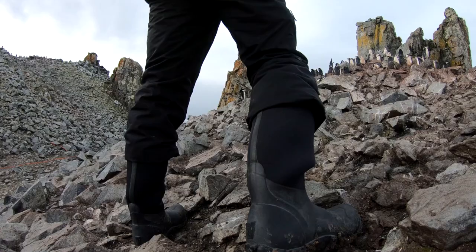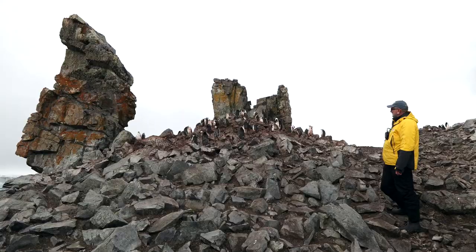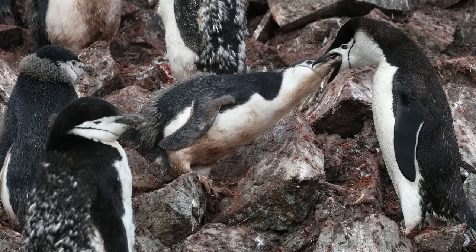They're just about 7 or 8 weeks old. They grow very, very quickly. They're almost the size of the adults. And there are a few adults that have been coming up from the water, very clean and full of krill in their bellies, to come up and feed their chicks.